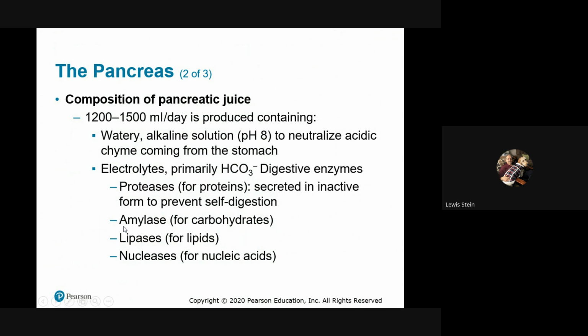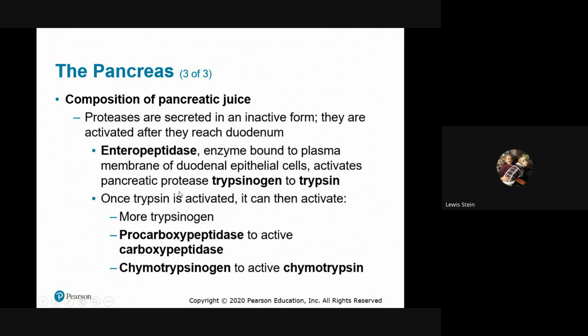Protease, so any proteins. Now we go back and we continue, since we started this in the stomach. Amylase, we started this in the mouth, for starches and carbohydrates. Lipases, we've addressed in the mouth and in the stomach. And this is the first time we're addressing nucleases. You see the illustrations that are there.